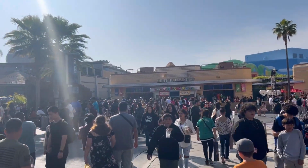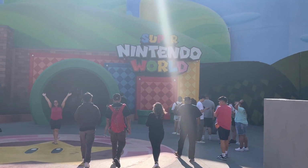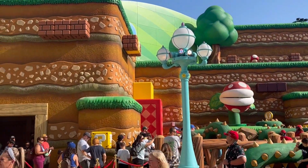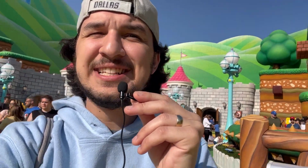Woo, it is a busy day today. Alright, here we go, Super Nintendo World. Almost afraid to see how long the wait is for Bowser's Mario Kart Challenge, but I am committed to seeing how long the single rider line actually takes.